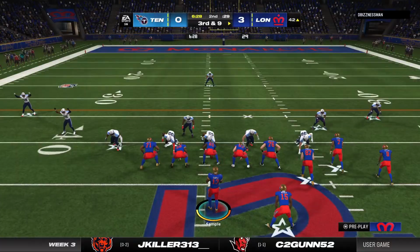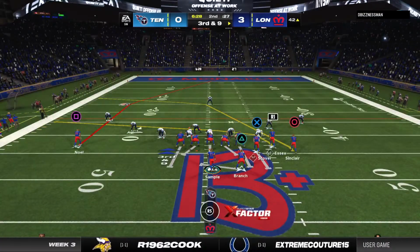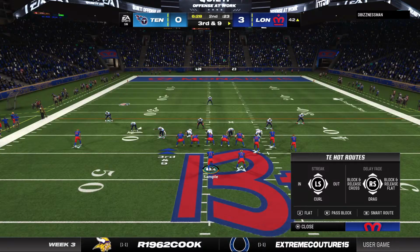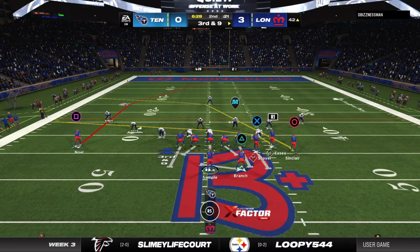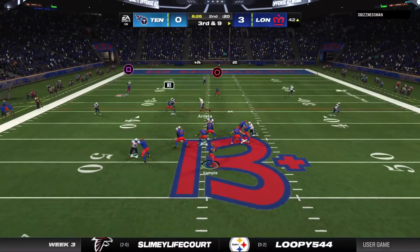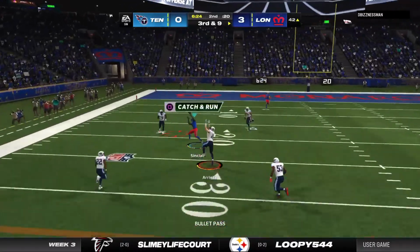The line to gain is the 33 on 3rd down. Switch. Switch. Mike. Here's a play fake as they set up to throw.